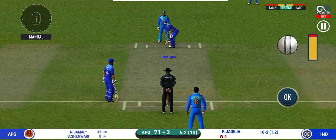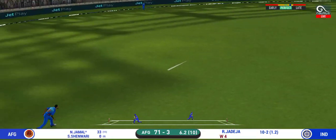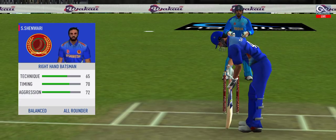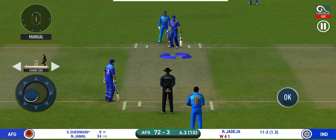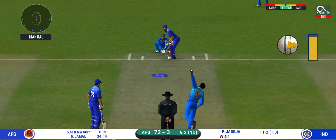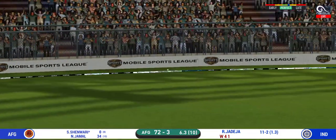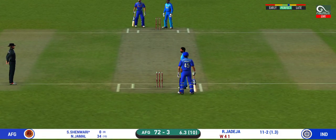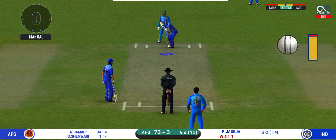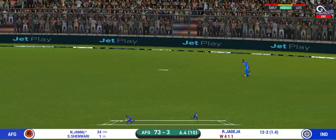That's a very unorthodox kind of a field he has set. Nudges it for a single. Batsman getting ready to face his first ball. Oh, shot, but only a single. He has been ruthless against the spinners in this series. That is a very quick single taken.